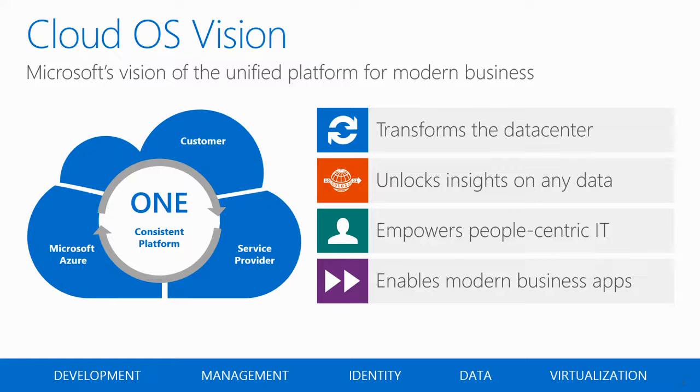Just as a raise of hands, how many people are familiar with the Infrastructure as a Service PLA? Have pulled it down, looked at it? Okay. For those who've actually seen it and gone through it, or maybe deployed it, I'm going to walk through a lot of different areas.